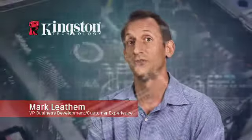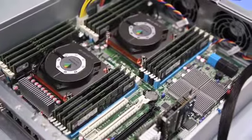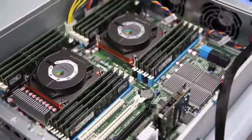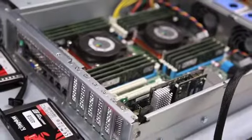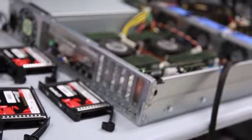Our job was twofold. On the DRAM side, to make sure that the memory configuration was optimized for the best performance. And on the flash side, that we selected the right class of SSD that delivered not only exceptional performance, but also achieved the exacting endurance requirements of the intended workload.